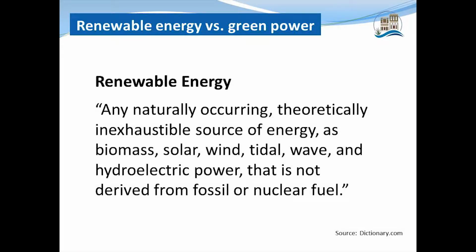So one of the questions that came up when we were putting this talk together that people were interested in hearing about: what's the difference between renewable energy and green power? So I have an actual quoted definition for renewable energy. It is any naturally occurring, theoretically inexhaustible source of energy, such as biomass, solar, wind, tidal wave, and hydroelectric power, that's not derived from fossil fuel or nuclear fuel.